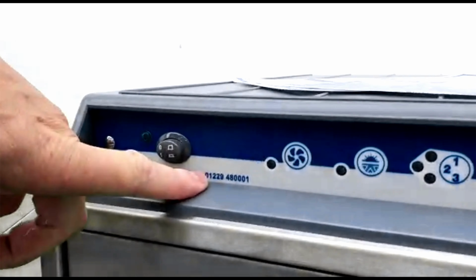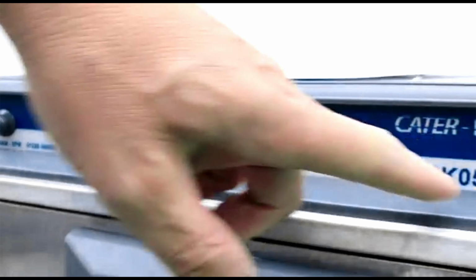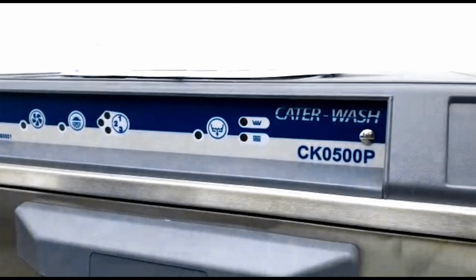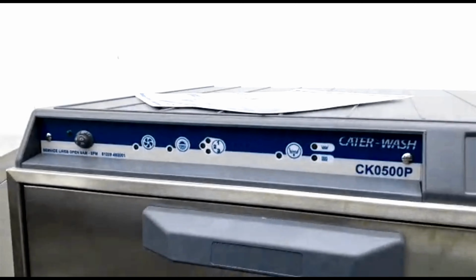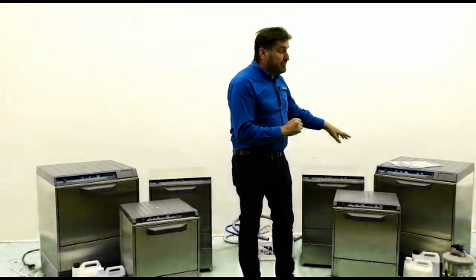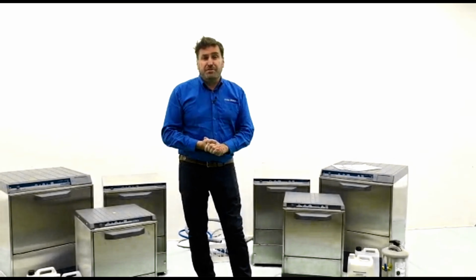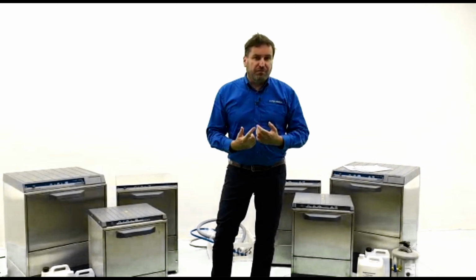So what we decided to do is put the telephone number on, and we give you the model number as well, and that's quite important because we're open 7 days a week, 8 till 8, so we're there to support you. You're able to give us the information straight away. You'll be able to find the number, give us the model number of the machine, and describe what fault you've got with the machine.